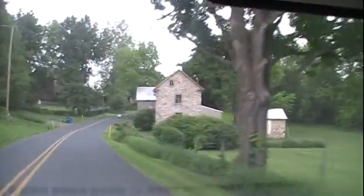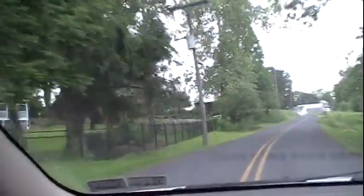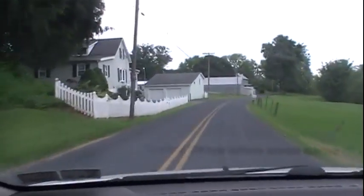Here's a shot of this village here. There's another mill down here. Check out these barns and these houses. That's the Manatawny Creek there. It's pretty high. Not flood stage, but higher than usual.